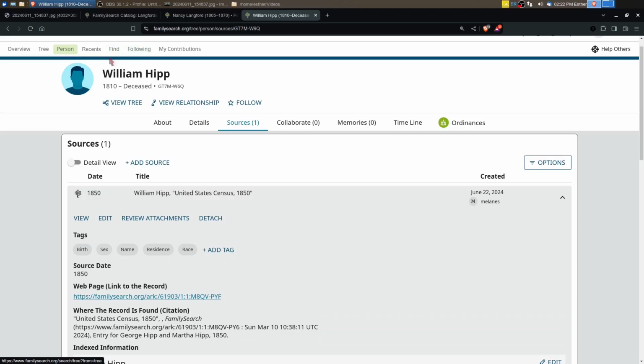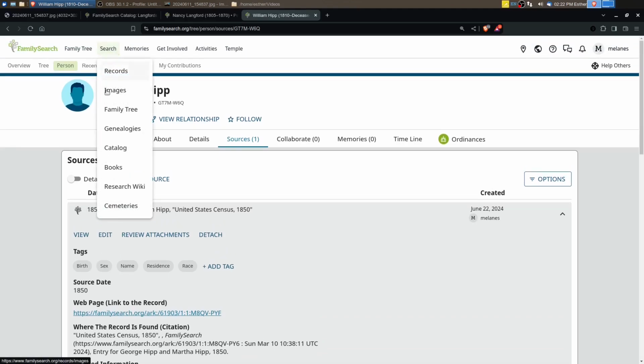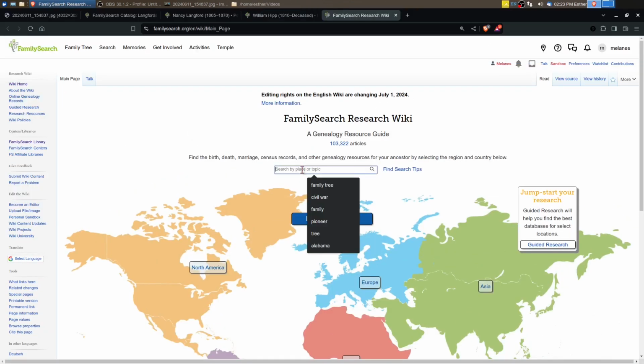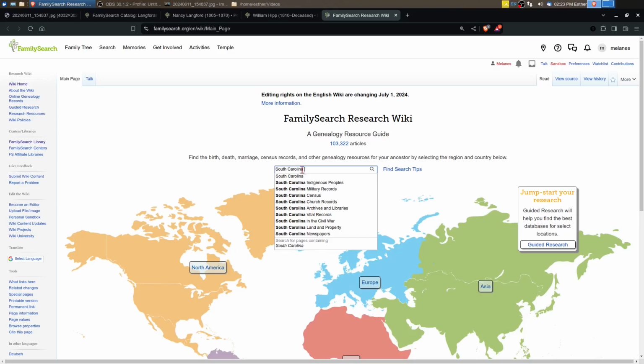So to do that, I like to go to the FamilySearch Research Wiki. I'm going to open this in a new tab. And we can just do a search for South Carolina genealogy.